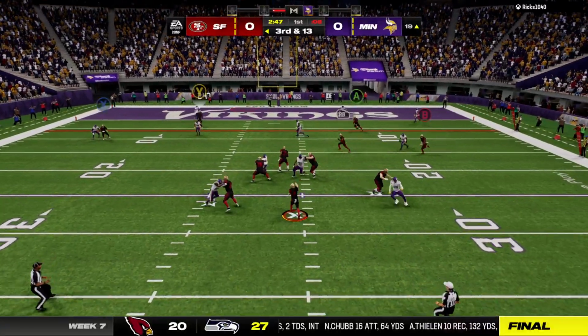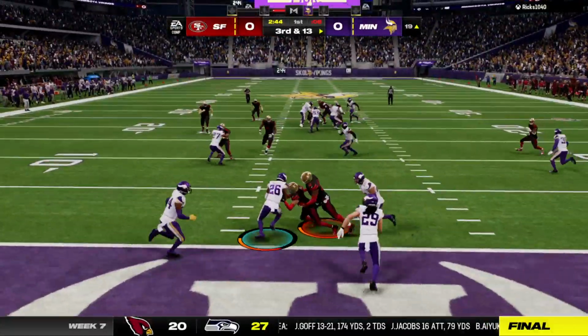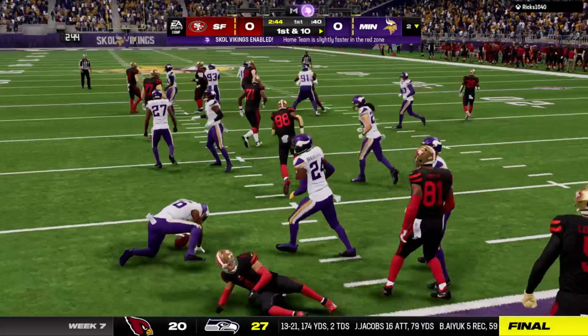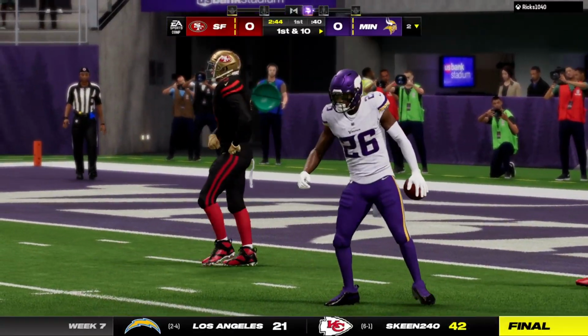Now it's Jackson. And this is going to be intercepted. Picked off by Darnell Savage. And the Vikings are going to take over at their own 2-yard line.